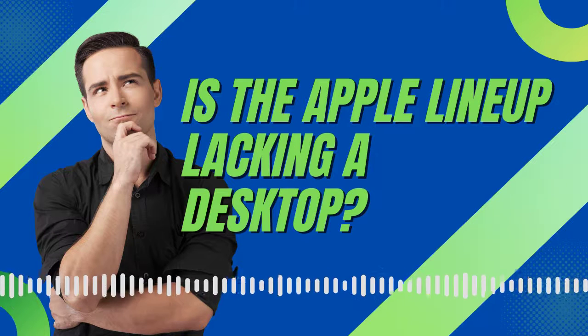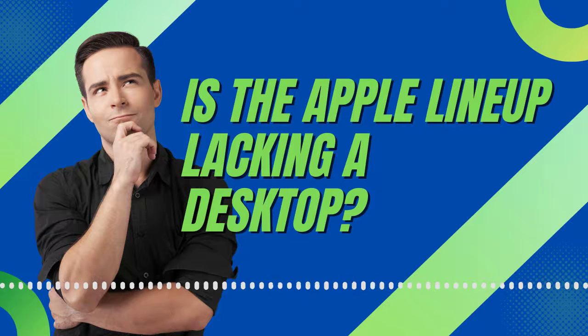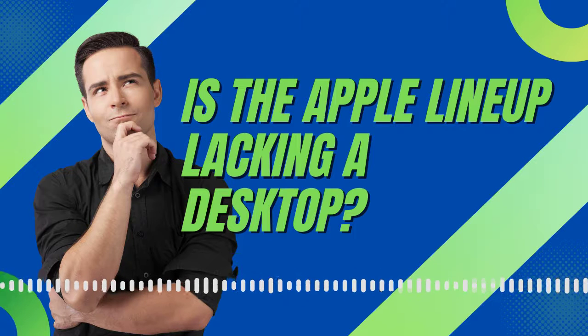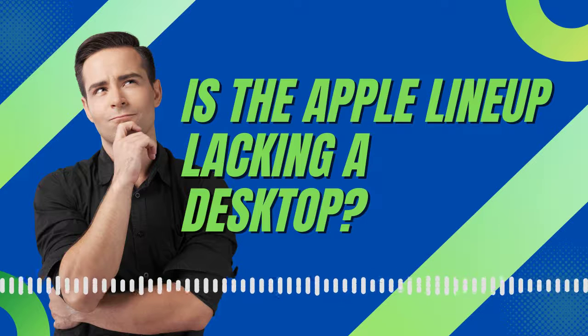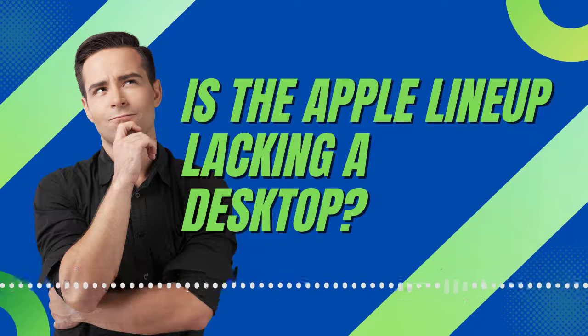The 2020 Retina 5K 27-inch iMac started at about $1,800 US, and you could easily get one decked out for, I don't know, $2,300 to $2,500, somewhere in that range. And if you look at what I would consider to be the closest replacement, that's probably an M1 Mac Mini. And remember, the goal here is to get something that's all Apple components.